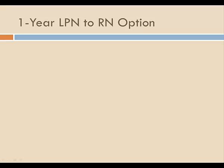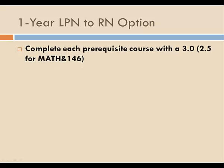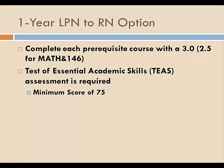The academic requirements of the LPN-to-RN program are the same as for the RN program. In each of the 7 prerequisite courses, you must achieve a minimum 3.0 grade in each course, excluding the math course. Math 146 requires a minimum grade of 2.5. You may only repeat these courses once, and the most recent grade will be used to calculate your eligibility.